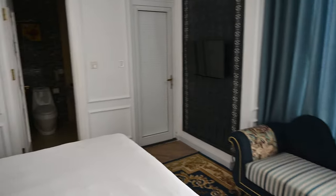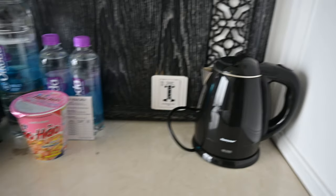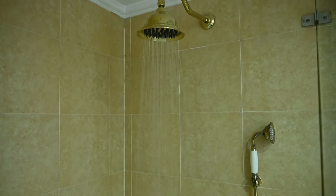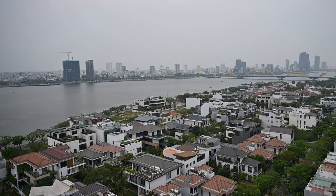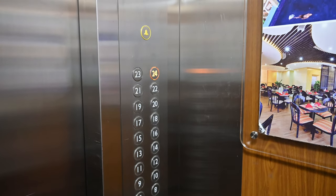Wow! Check out the rooftop pool and see what other amenities this hotel has. Rooftop right. Pool 25th somehow. We only have 24. Okay, here's the gym.